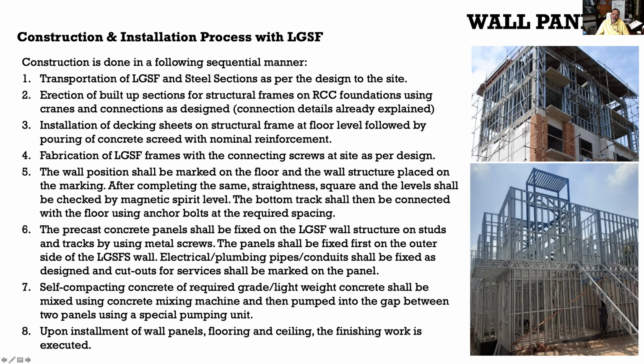All these light gauge steel frames come with a bottom track, so you have to put that bottom track first. It is again a C kind of section, and on that bottom track the panel will be inserted, and that will help you in aligning your wall panel straight, square, and in level. Once you put this light gauge panel, then over that you need to put the precast concrete panel and then do the concreting.